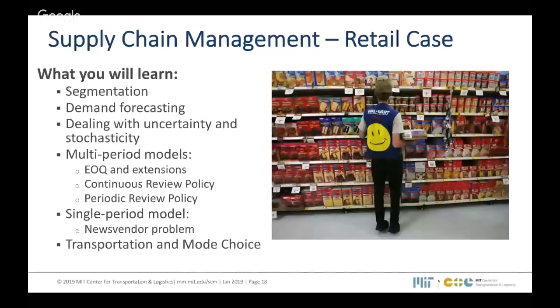So what you're going to learn in SC1X, in this kind of scenario, the first one is segmentation. And segmentation is probably one of the core concepts in supply chain management. No two supply chains are the same. No two products are treated the same. You need to segment. What's happened over the last 15, 20 years is companies have moved away from a one-size-fits-all solution to segment their products, segment their customers, segment their suppliers, and treat them a little differently.